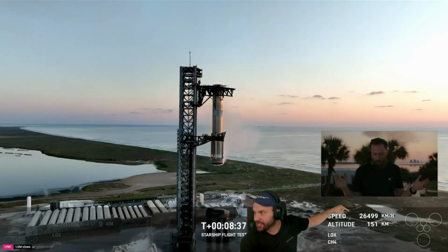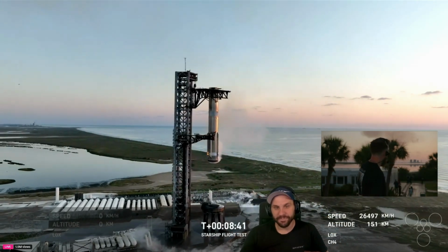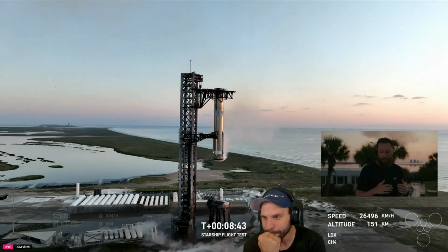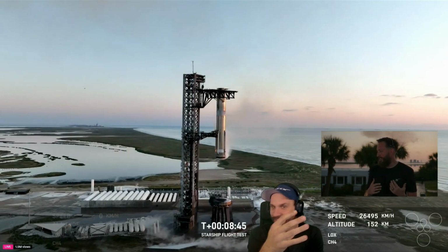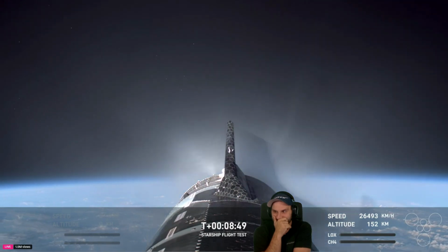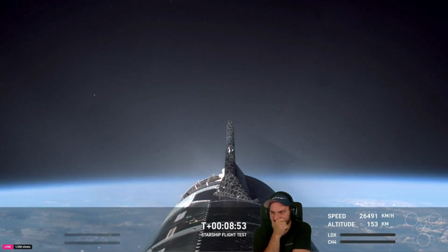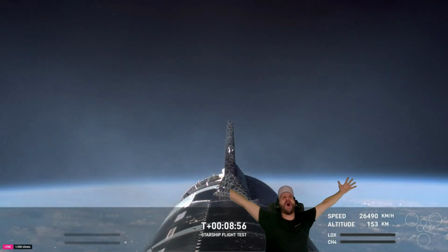Oh, by the way, ship 26.5. Perfect. Ship's in orbit. Perfect. But I am shaking right now. Dude. Oh my god. What the hell? Let's check in on the ship. It's hard to believe that. Starship nominal orbit insertion.